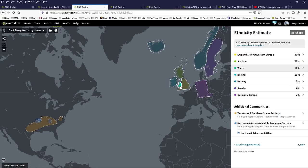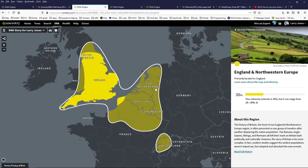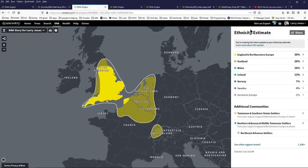Well, it could be Wales, it could be Scotland, it could be Irish, it could be Germanic, but especially since it has that overlay right here. See, right there in the Western Germany. And I know for a fact my ancestors are from right here in Twente, Germany. So it overlaps England. I don't know whether that DNA was attributed to England or whether it was attributed to Germanic Europe. I think Germanic Europe, but I don't know for sure.